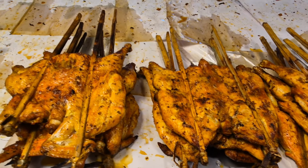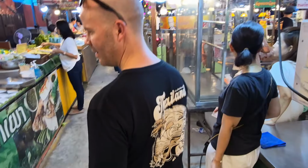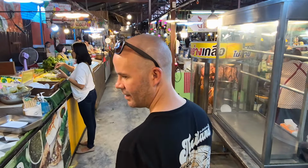I think now we're going into more of the seafood area. So there's lots of seafood in this market as well. If you like your seafood, come here. Wow. You can see this massive fish already. There's lots of crab, squid, loads of seafood. And look at this grilled chicken. Wow, check this out. This area is huge.